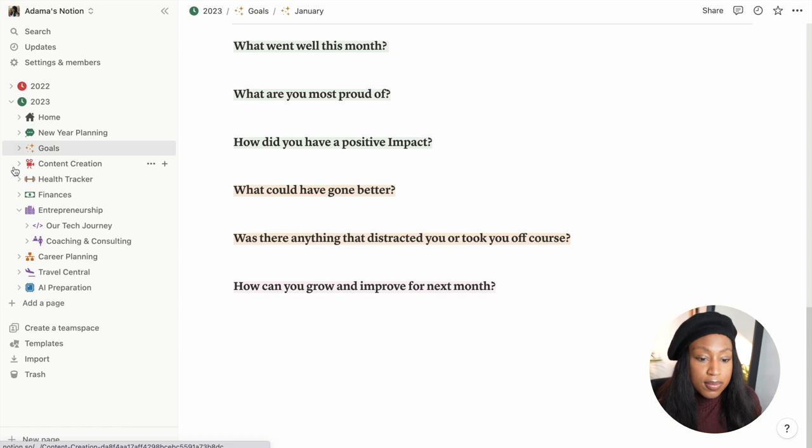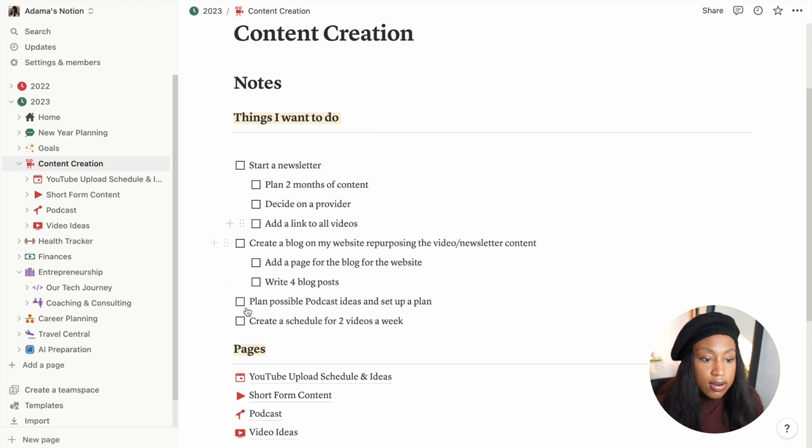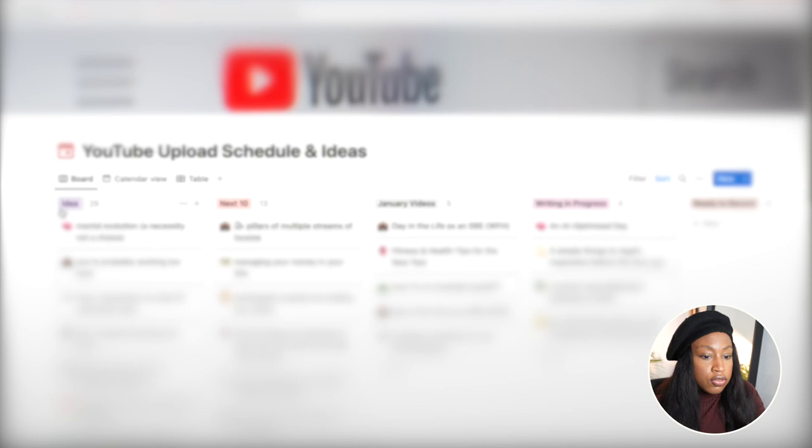Okay, this is probably why I actually started using Notion, because I could organize my content creation in ways that I couldn't before and have it all in this one place. So yes, I have this area that's just about things that I want to get done in the most immediate. But if we focus in here, I will show you how I like to structure things. So you can see this is my board where I have my ideas.